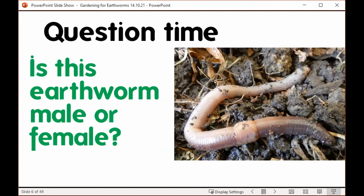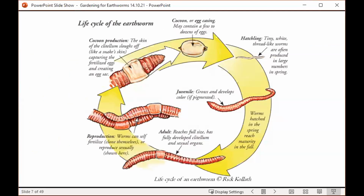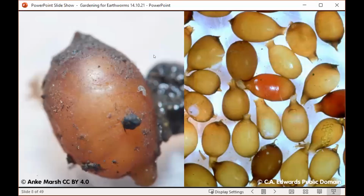So both will exchange sperm and both will use that sperm to fertilize their eggs. I'm going to talk you quickly through the life cycle of an earthworm so we've got an understanding of them. So earthworms will start life as a cocoon. Cocoons you may find in the soil when you're digging. They're these little almost lemon-shaped yellow to brown coloured things.